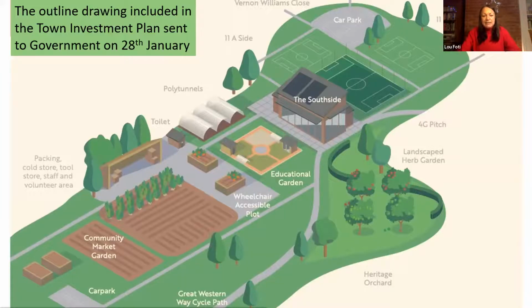Right, so I think you've seen this graphic a few times now. This was actually drawn as part of the bid to government earlier in the year. It gives you a little idea of how we could look. It's not definitive, it's not to scale, but it gives an idea of how it will be set up, really.